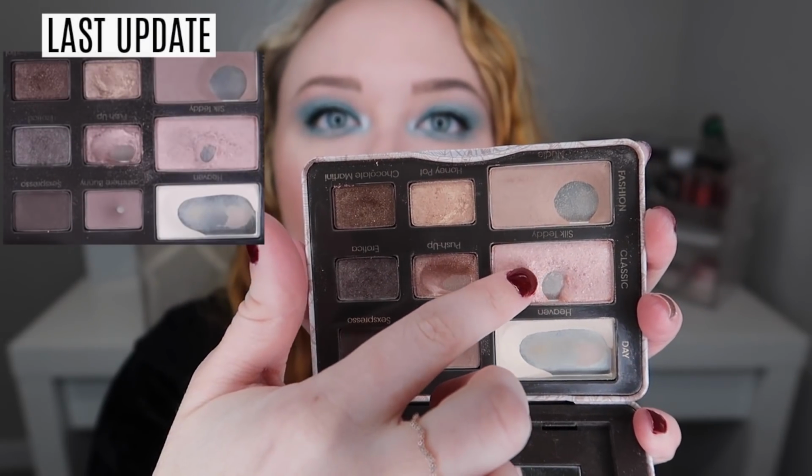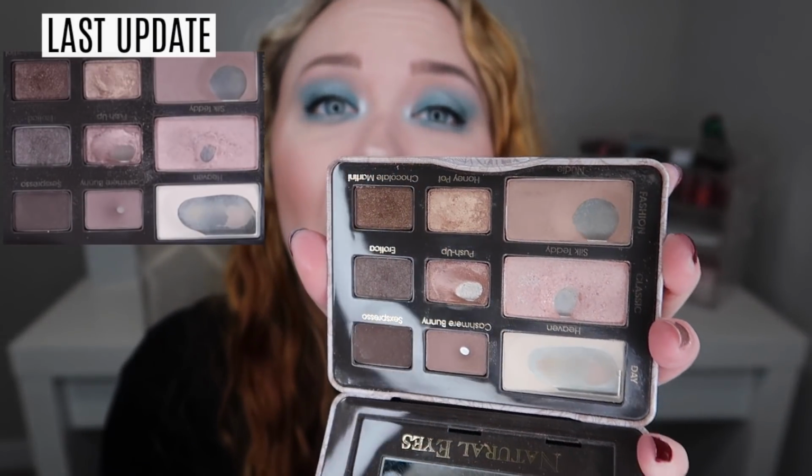Next is a product that I rolled in during the last update, and it is the Too Faced Natural Eyes eyeshadow palette. This was in a different project pan, I think with a Graveyard project pan, and my goal in this project was to hit side pan on one of the shades. The specific shade that I was trying to hit side pan on is the shade Silk Teddy. It is this pan right here, and as you can see, I have done that.